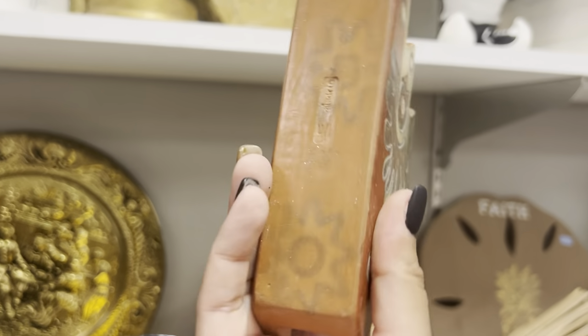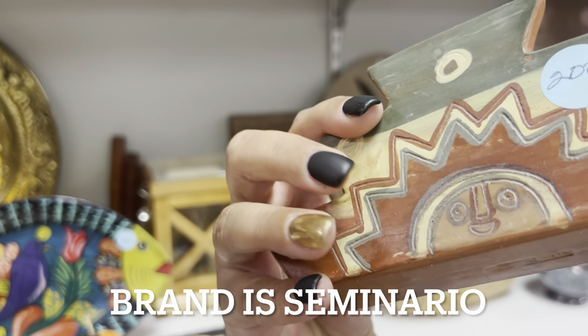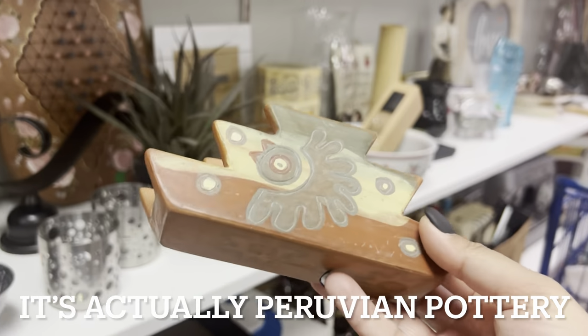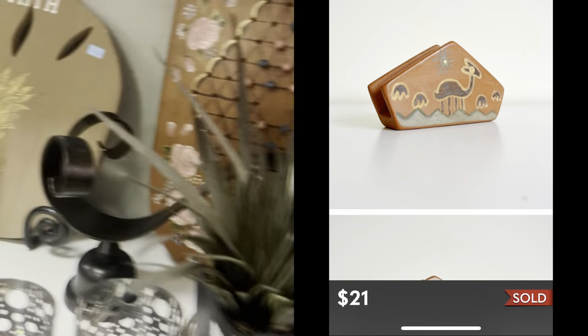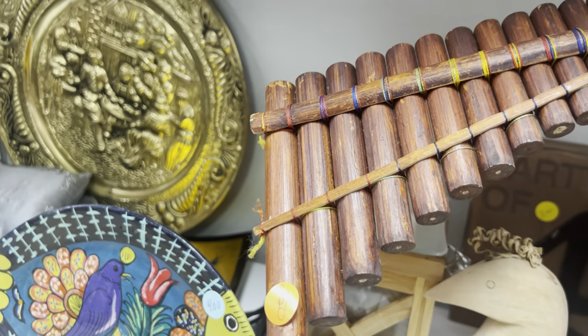This is like a, oh, Mexican pottery. Napkin holder. I get that. It's interesting. I like pottery quite a bit. Look at this instrument.